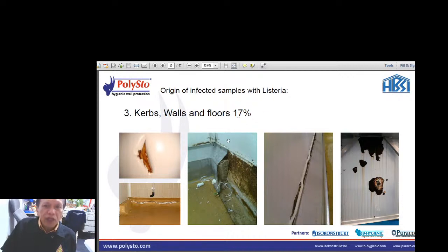Walls and floors, 17%. So like this one where they remove the curve, you would see there's this filth inside it. And in cracks like these, you would see there's an open portion of the wall, so the listeria would be present there.